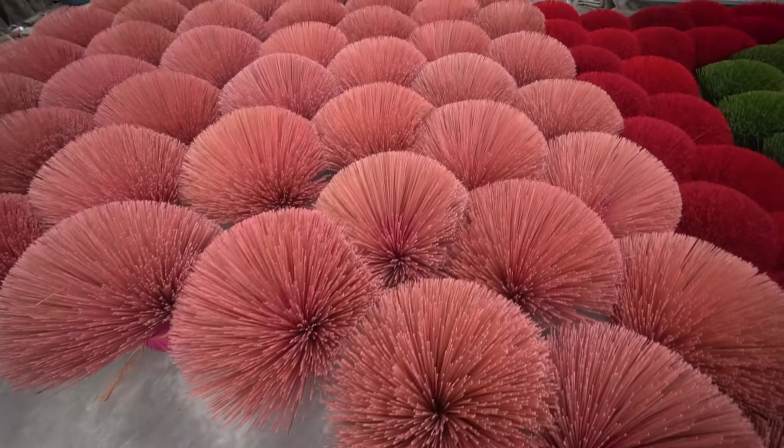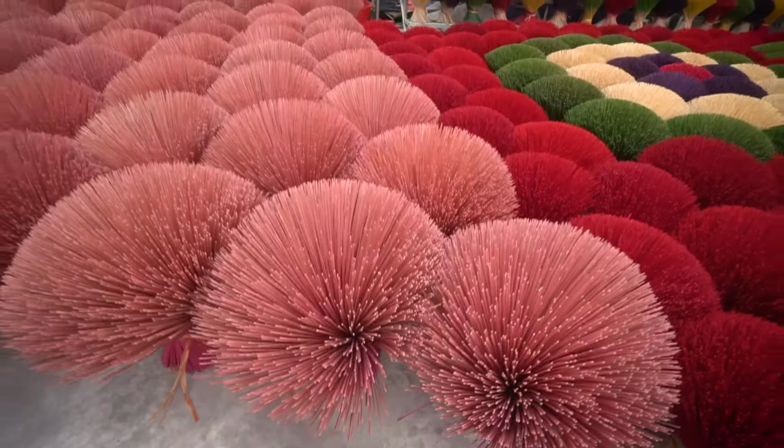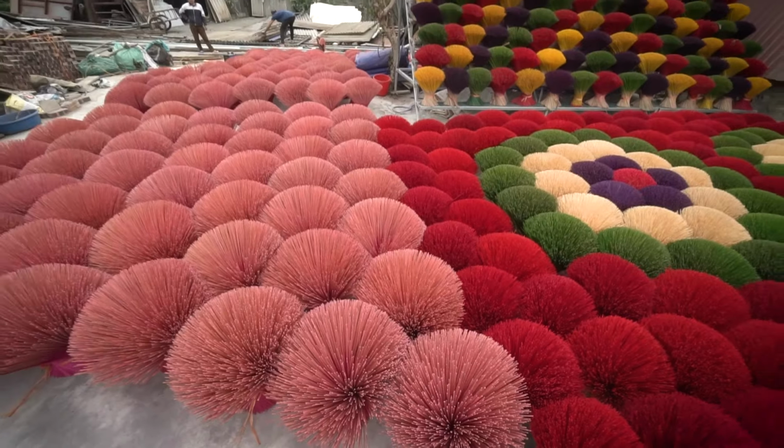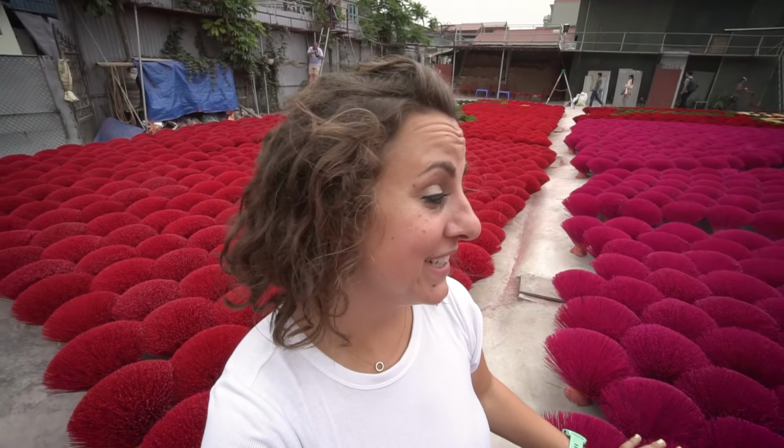So Mike, our guide, was telling us that this is what it looks like when they flip it. All of these are dry on one side, and these are the other side. So this is what they flip, and after they flip it and do this section, that's when they package it and send it out. Nick is totally in his element right now. He loves photography, he loves videography.